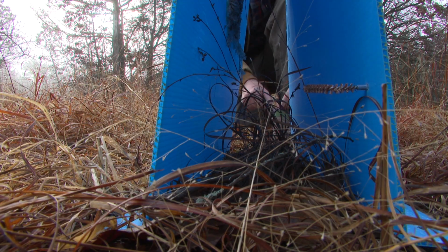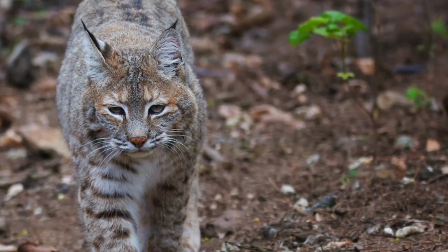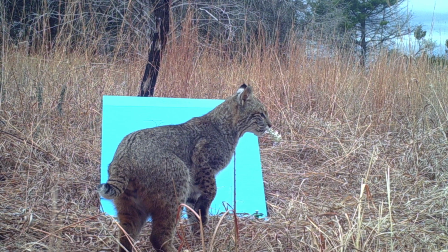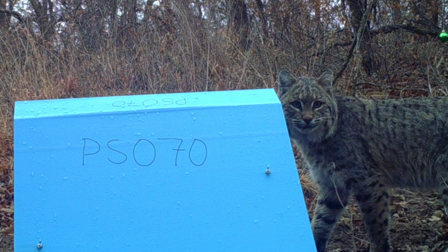But what can a bunch of fur balls tell us about bobcats? When we collect the hairs, we can actually clip the hair follicles that come out with some of the hairs, and we're doing genetic studies with those. So we'll actually be able to identify individuals when they leave hair at the cubbies, and that way we can estimate the population size.